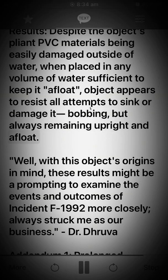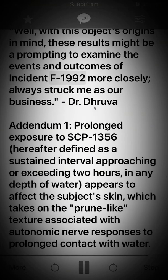upright and afloat. Well, with this object's origins in mind, these results might be a prompting to examine the events and outcomes of Incident F-1992 more closely. Always struck me as our business.